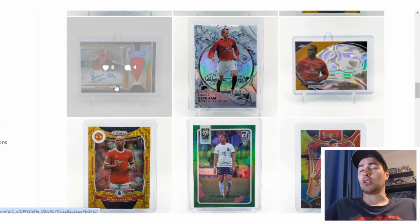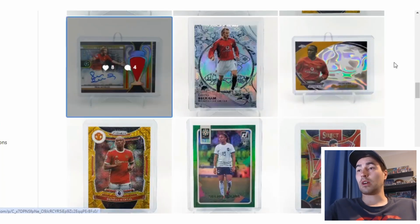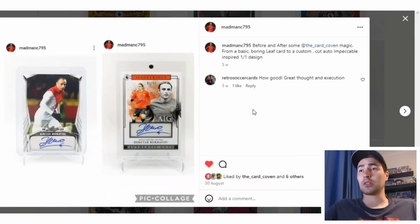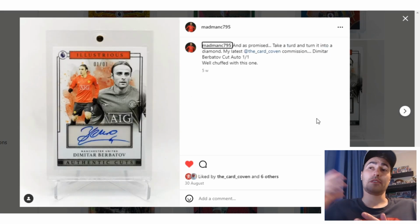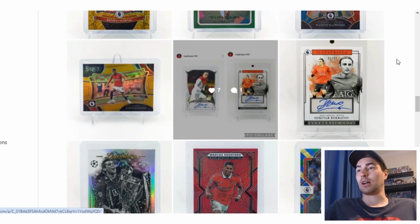But also, delving into some great cards such as Paul Scholes autograph there. Really like this. He does a bit of a collaboration with the Card Coven, who makes some incredible looking custom cards. And we're seeing here that Berbatov actually doesn't have a Manchester United autograph. He does have a Leaf auto there that's unlicensed. So utilizing that autograph, putting it into a custom card, and how cool does that look with that impeccable design? Really cool Berbatov auto there, a 1 of 1.